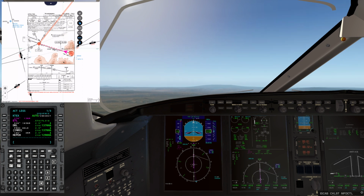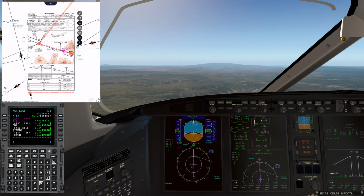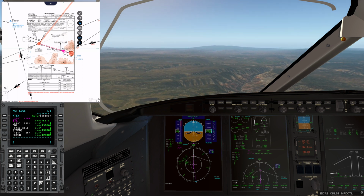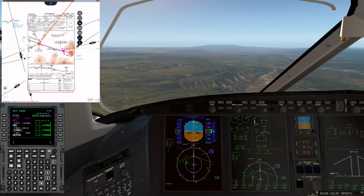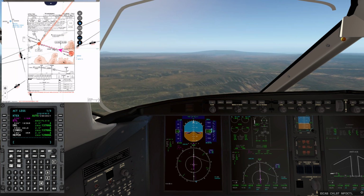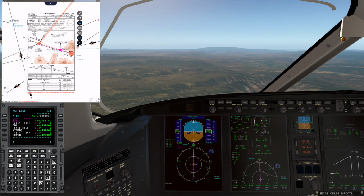And there's our warning, 1,000 to go. I'll just bring the nose down a little bit more and we can accelerate. Of course, we are very high, relatively speaking, so it's going to take a while for our speed to build up. And there it is, flaps can come up. And 12 miles to ETL. And of course we're above 10,000, we have no speed restriction, but we'll probably just keep it at 250 or lower until we pass ETL, because we have a bit of a turn.